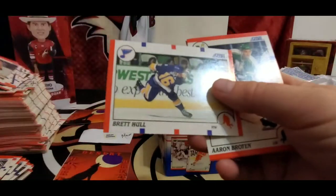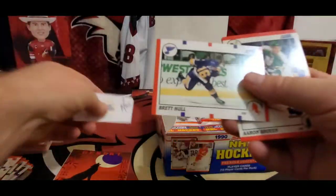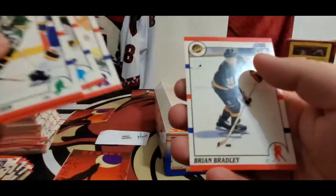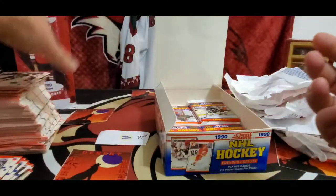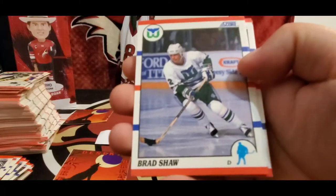So we got Peter, Brian Fogarty, Steve Thomas, Mike Richter, very cool card. Mike Recchi, Wayne Gretzky again, Ace Tikkanen again, Ken Baumgartner, Doug Wilson, Tom Fergus, Brett Hull. All right, that looks like should be another Mollet Hobbies win there. Let's just send that over to him too, just in case. John Casey and Brian Bradley. Let me know, Mollet, if there's something else I missed that you want. It's coming your way.